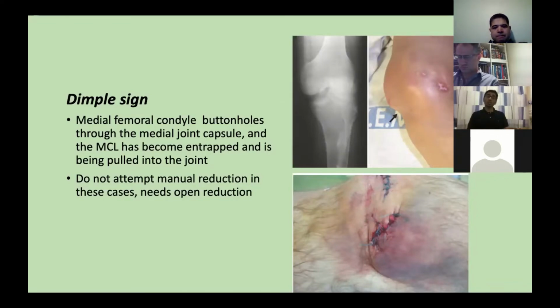Same is the case with open dislocations as well. Try not to reduce in the hospital, in the A&E. Try to take to the theater as soon as possible.